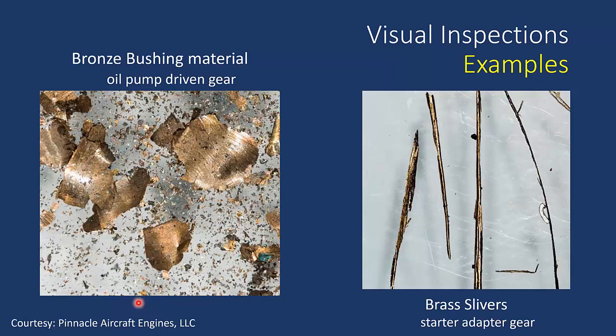The picture on the right, the brass slivers. If you have a Continental engine with a starter adapter, which most of you would, this is the indicator that you will find in the filter media if you have a starter adapter in pending failure or has actually failed recently. So maybe you have had a starter adapter fail and it was replaced. If the oil change had not occurred with the starter adapter change, it is common to get some of these whiskers in the oil filter media at the next oil change. It's pretty much a common practice, though, if your starter adapter fails, change the oil also.